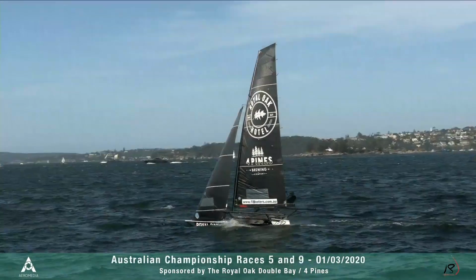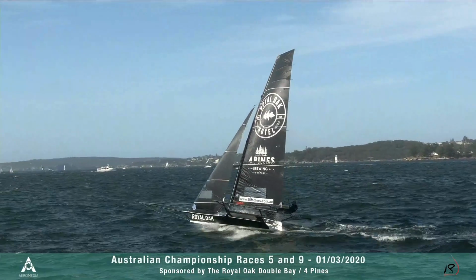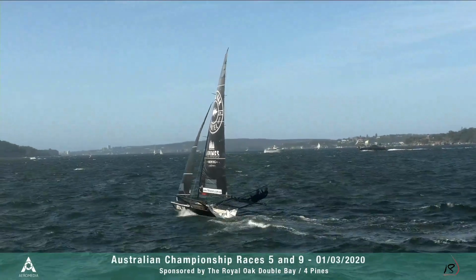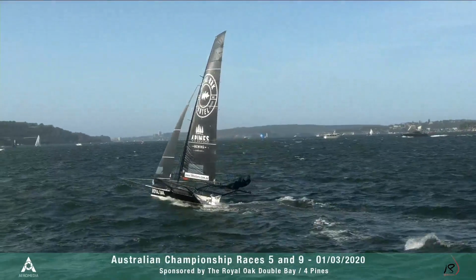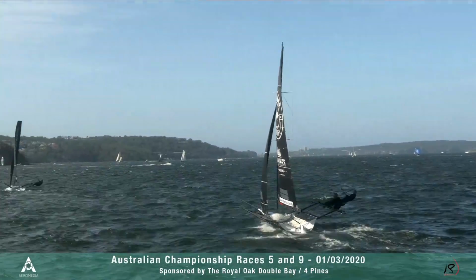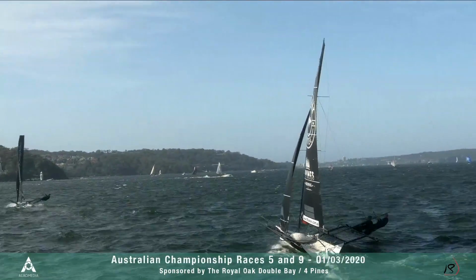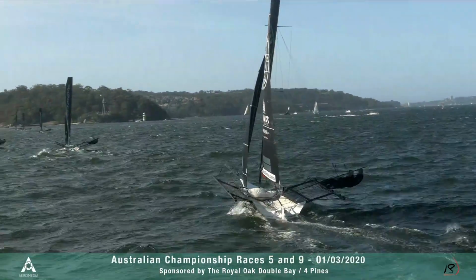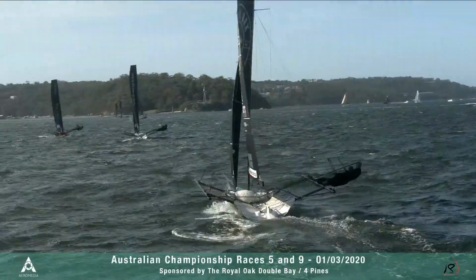Ilvy just after we rounded our left. They're going for a swim here, Jimmy. Yeah, we'll stay with Royal Oak. They're just having a swim. Yeah, just off camera, there's Ilvy just approaching the bottom mark. Things got a little ugly with their drop. They've gone for a swim, so that's another boat that's upside down. Back with the fleet, back with the boats that are the right way up, which is still the majority.